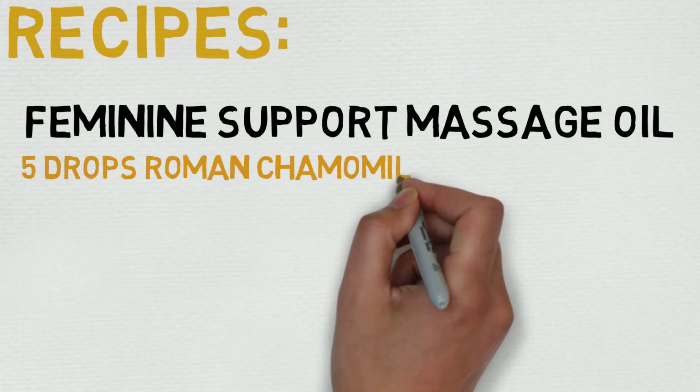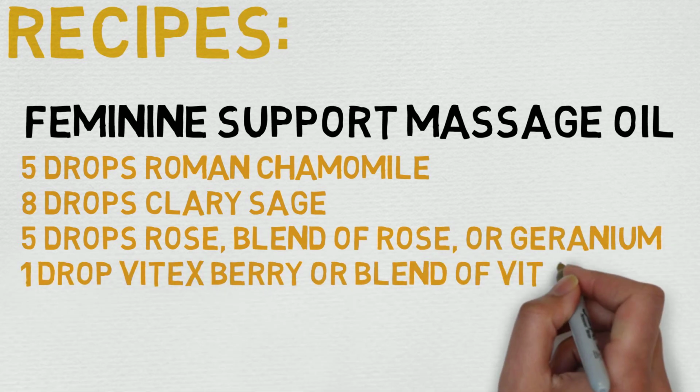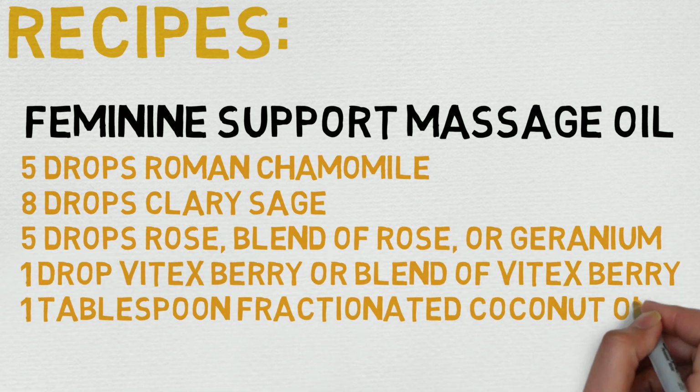This is Feminine Support Massage Oil, and the recipe reads as follows. 5 drops of Roman chamomile, 8 drops of clary sage, 5 drops of rose, or a blend of rose or geranium depending on personal preference, 1 drop of vitex berry or a blend of vitex berry, and 1 tablespoon of fractionated coconut oil. You will mix the ingredients together, store in a dark colored glass container, and massage into the affected areas when necessary.